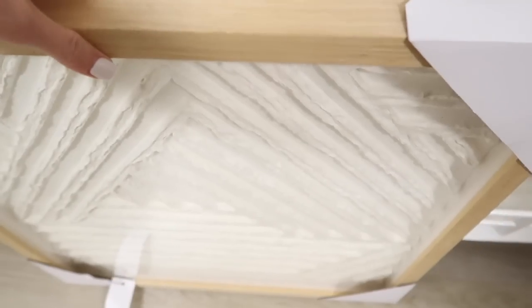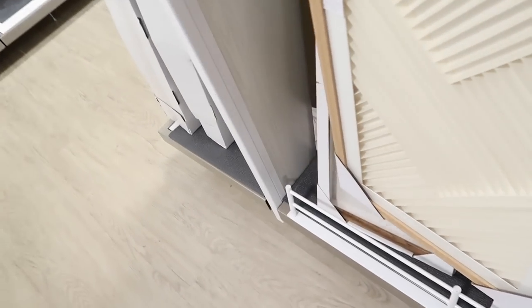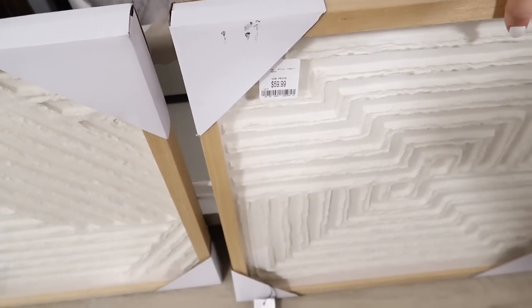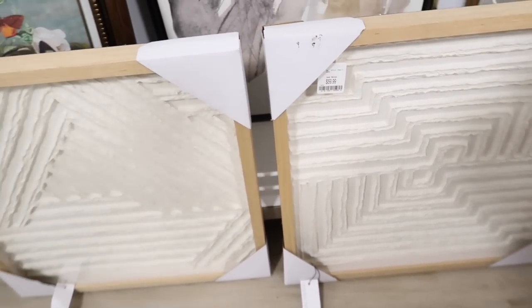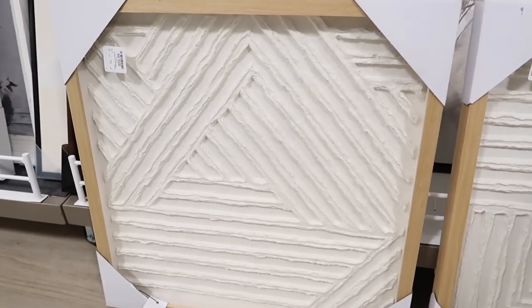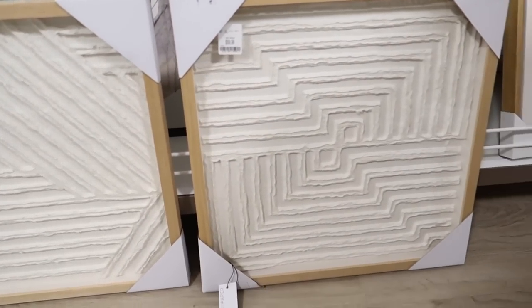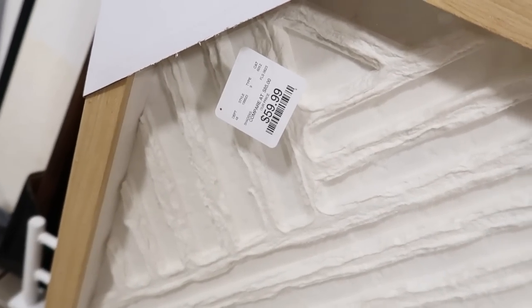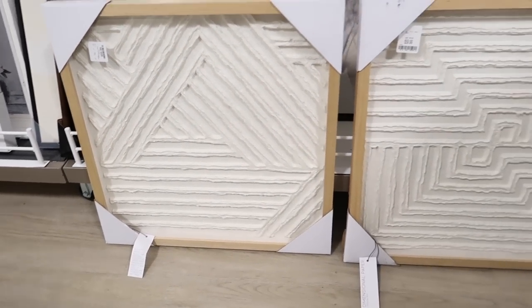Okay, tell me what you guys think about these two paintings. Try and move this. They're slightly different. I don't know exactly where I'd put them yet, but they're neutral so they can go anywhere. I kind of love them. What do you guys think? Should I get them? It's a pretty good price for artwork.